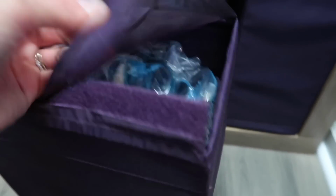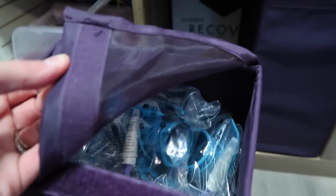It's just like a Velcro bag. I got it for $1 at IKEA. And I would probably put it up here so it's easily accessible. But for now, I'm storing them down here. There's an extra sharps container back there.